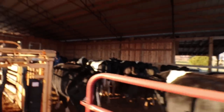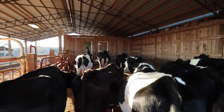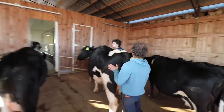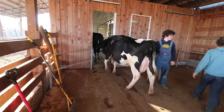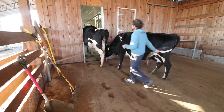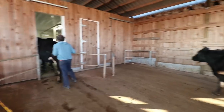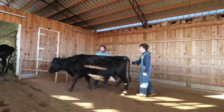And you can come in here too. Keep it as calm as we can to keep the cows happy. The calmer they are, the happier they are, the more milk they want to give us.